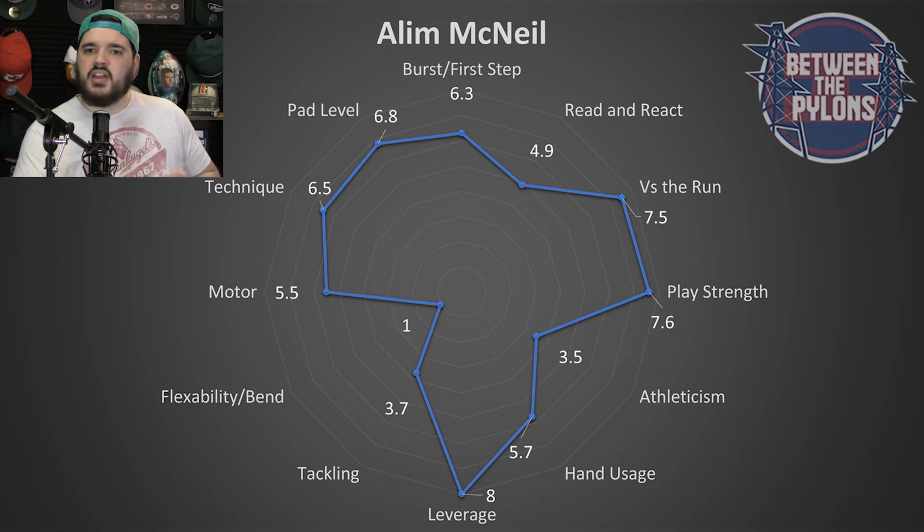Motor at a 5.5, never saw him give up on a play. That's not an issue at all. I'm fine with that. That's a plus grade for me.